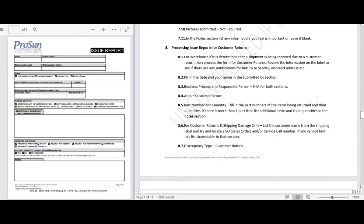For warehouse, if it is determined that a shipment is being received due to a customer return, then process the form for customer returns. Begin by filling in your name and date, then putting not applicable for business process and responsible person. The area would be customer return. Then fill in the part numbers of the items being returned and their quantities. If there's more than one part, then list additional items and their quantities in the notes section.